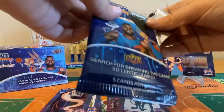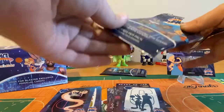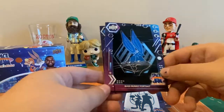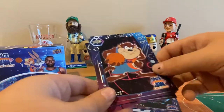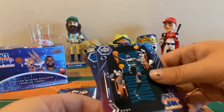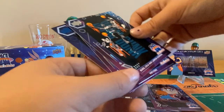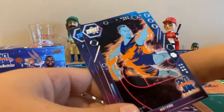I've ripped that thing kind of weird. But I still got it open because I'm the pro at ripping. Oh boy. Ooh. Fancy card. Bugs Bunny portrait. Hey, Taz. There you go. Good job, Macho Man. Dig it, yeah. Ooh, Bugs, Zola, and LeBron, human. What did I say? Human LeBron. Slam dunk.